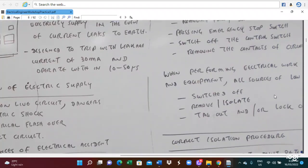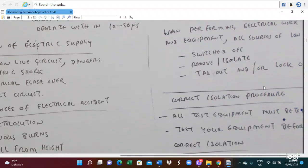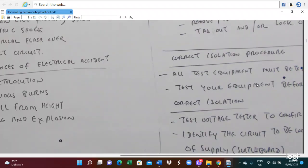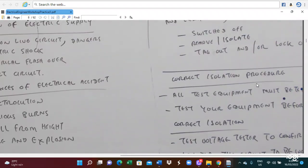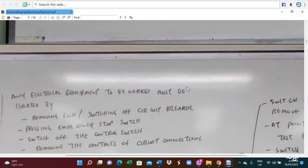Now, when performing electrical work on equipment, in this case you have to utilize a switch-off, and also remove and isolate, and take out procedure. After you disconnect the supply on the main circuit, you have to lock it, and also you have to handle the take out, with a signature important. So that is the correct isolation procedure.